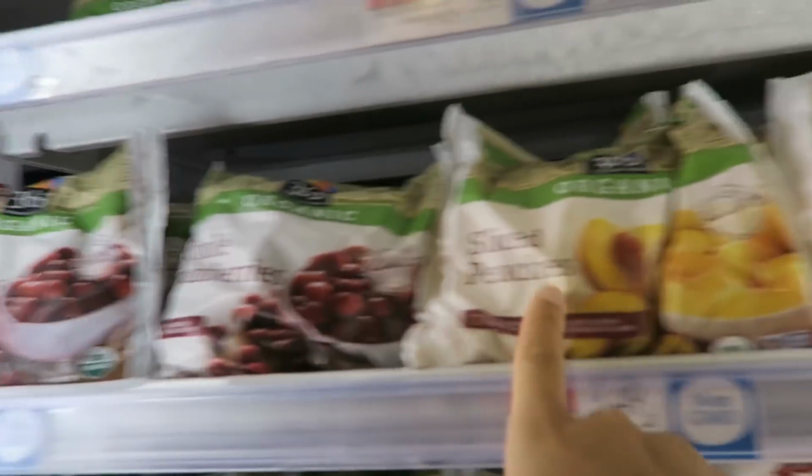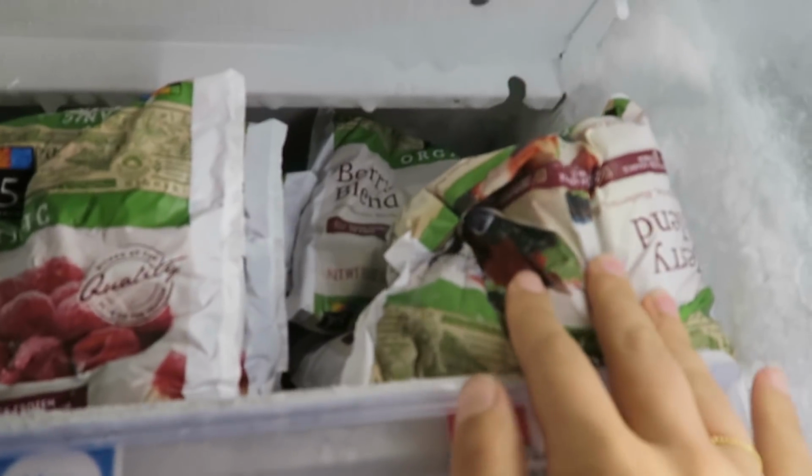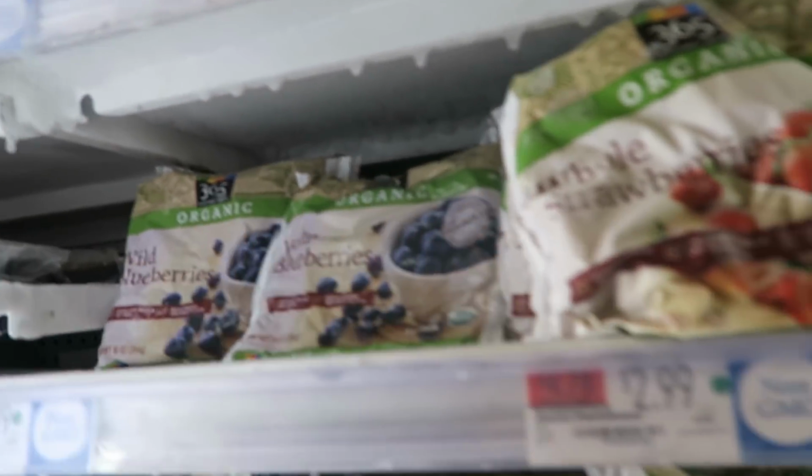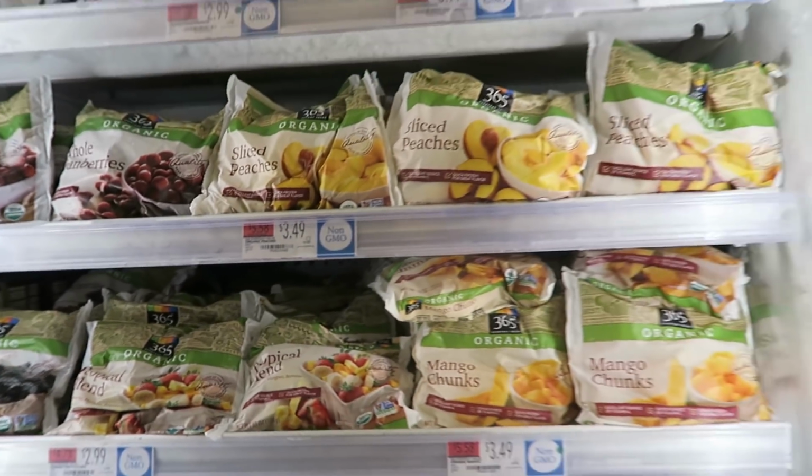They also have cranberries and peaches. They have a tropical blend. They have mango. They have a mixed berry blend, raspberries, strawberries, blueberries, blackberries, which I love. So all of these awesome ones.